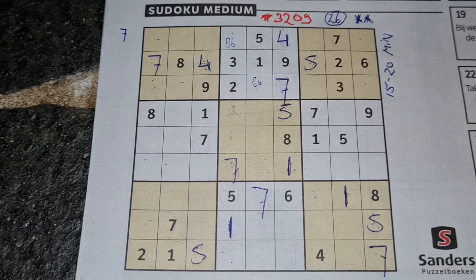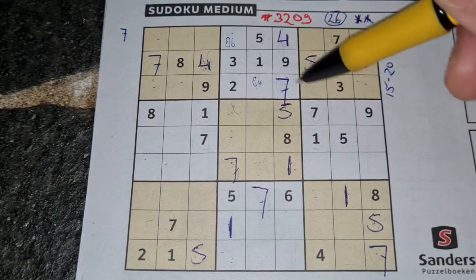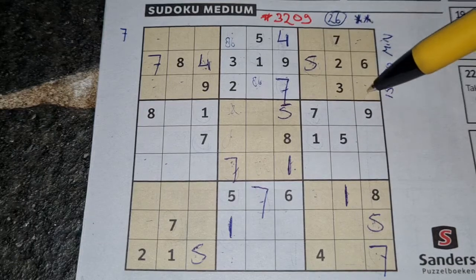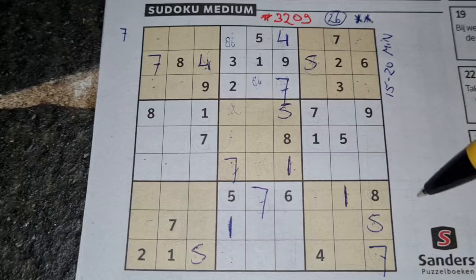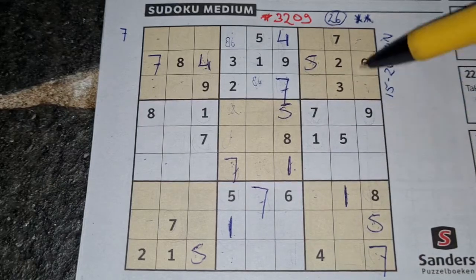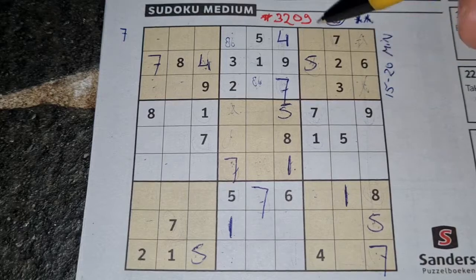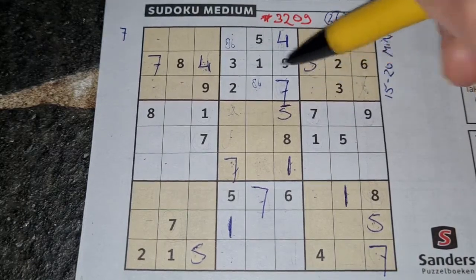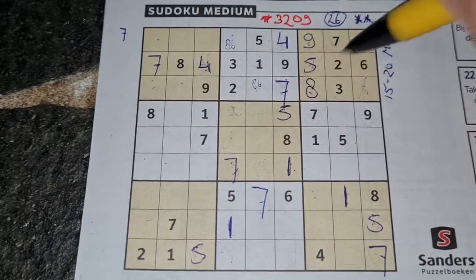How about these 4 missing numbers in this big square? 2 of those missing numbers in this big square are the numbers 8 and 9. We have an 8 and a 9 in this column, so no 8 and 9 in these 2 boxes. The 8 and the 9 go in those 2 boxes as a pair. We see here 9, no 9 there. 9 should be here, and 8 goes there.